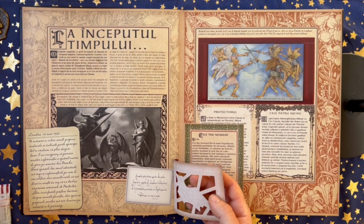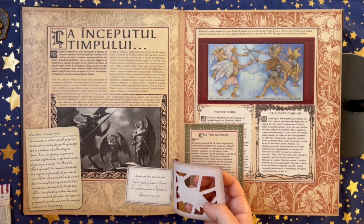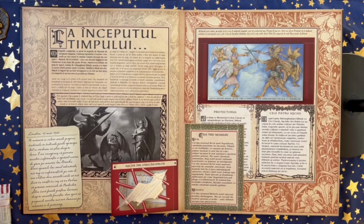This is the first piece of the Sword of Angels found by Saladin the Protector during half of the 12th century. Keep it with a lot of care.